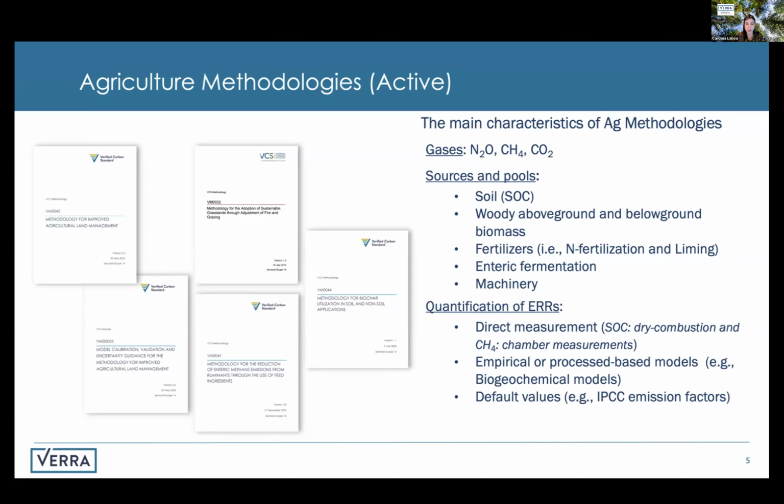This methodology also allows altering the frequency and intensity of prescribed fire in an uncultivated grassland landscape, with the focus of increasing soil organic carbon stocks and reducing methane emissions.